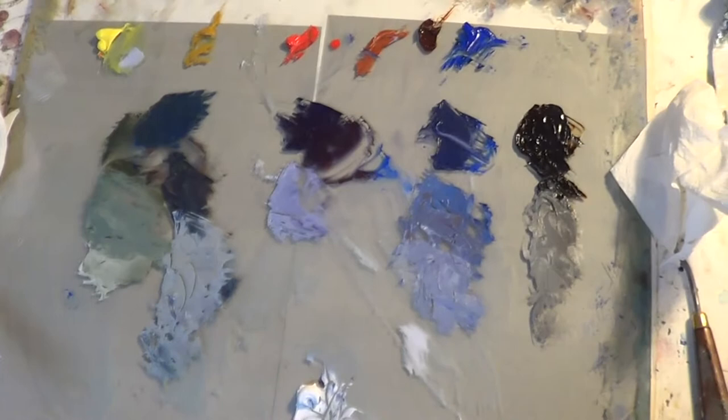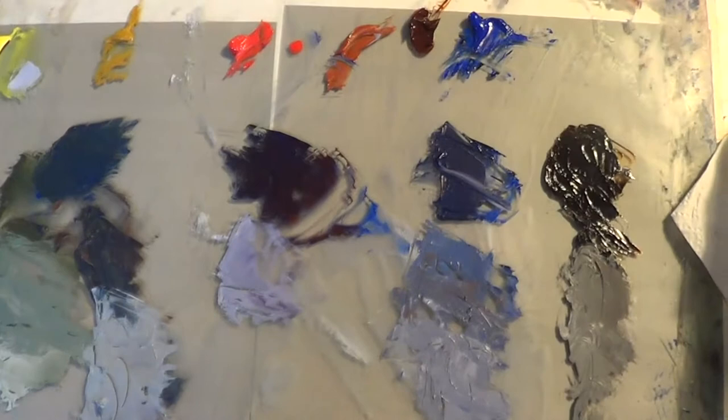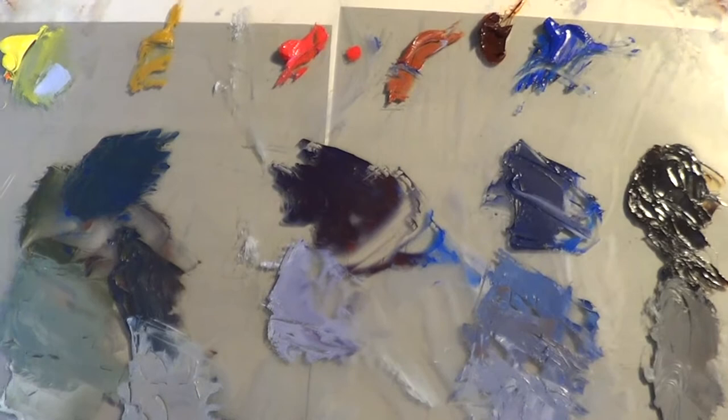At this point I'm changing the palette a little bit. I'm going to go with a cobalt blue, trans red oxide, terra rosa, cad red, yellow ochre. Still got the cad yellow out there, but it's not mixed at this point. So I've got a couple of mid-tones here, a couple of darks, and added some titanium white just to see how that would tint out.